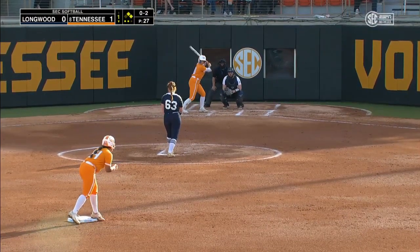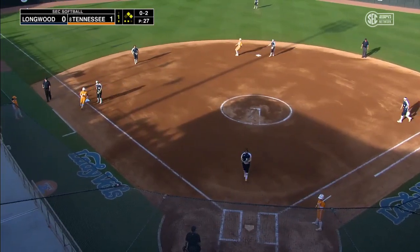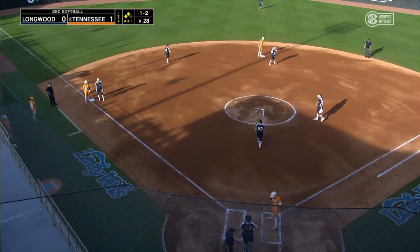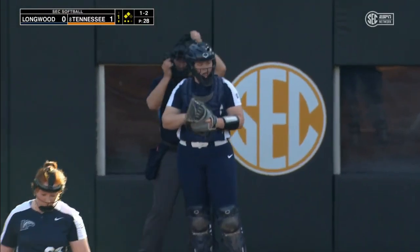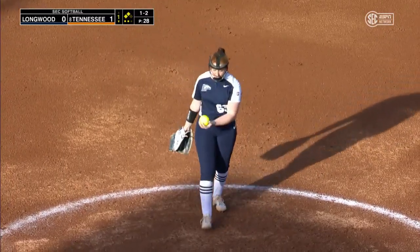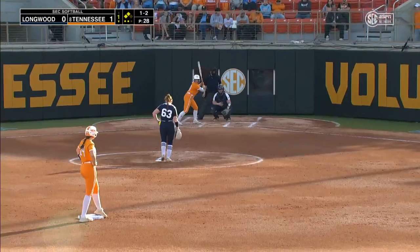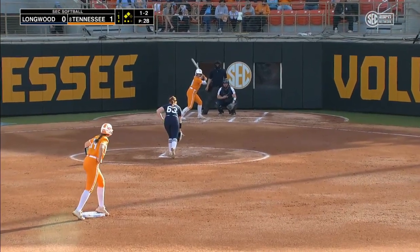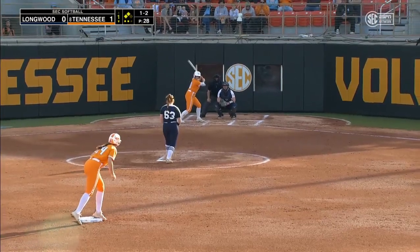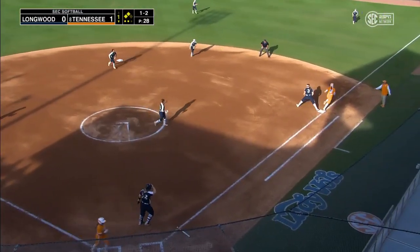In a 2-strike call, Gavrilo trying to get out of it. Bounces it in, that skips by Hyatt. And a free bag for everyone. Ball and 2 strikes with 2 now in scoring position. Bounced up the middle. Drake to her right, and the side is retired.